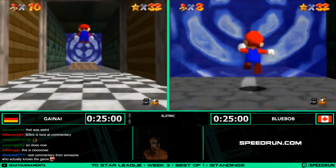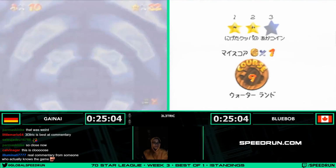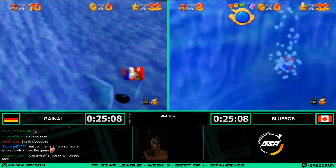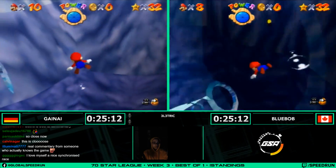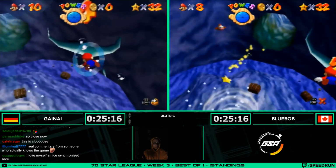And so now both players are going to make a quick visit back to the Manta Ray. You may as well now before Fire Sea. And this Manta Ray is a huge pain. Let's hope that it doesn't impact these racers, but it looks good. And both these guys hitting all 5 rings.